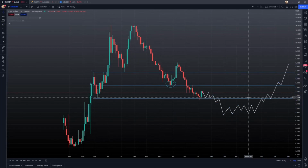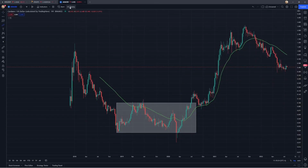But either way, whether the bottom is in today or in 6 months or 8 months, it doesn't matter. What we want to see on the chart is a consolidation period, a sideways movement, a base of support being formed, and then a rounding off pattern with higher highs, higher lows, and essentially the same thing that we saw with Cardano back in the prior cycle.